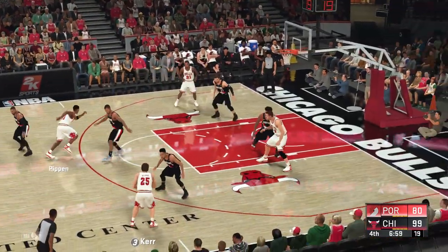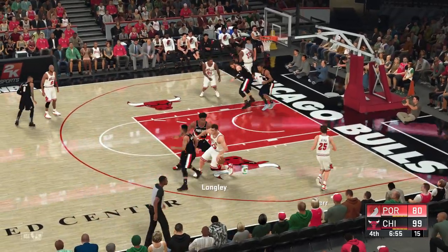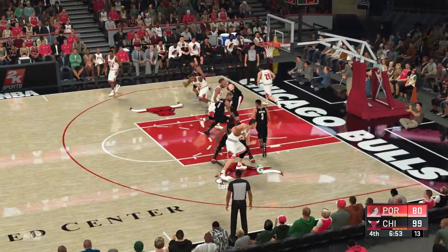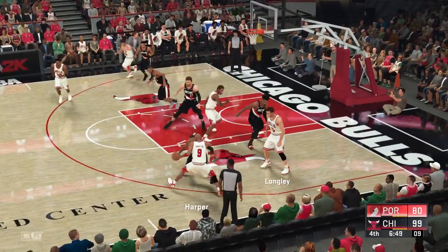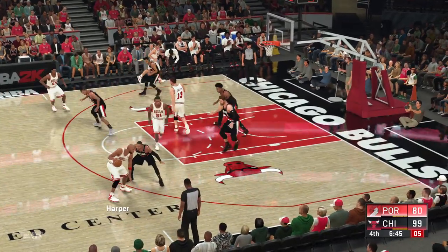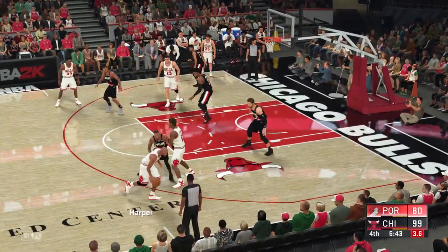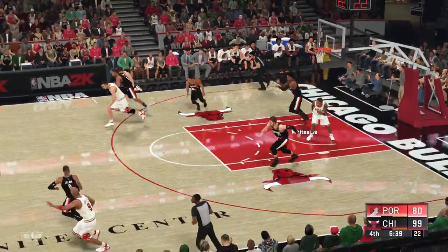Pippen against Hood. Right wing. Here's Longley. He kicks it to Harper. 4 on the shot clock. Here's the 3. And the Bulls with another miss.